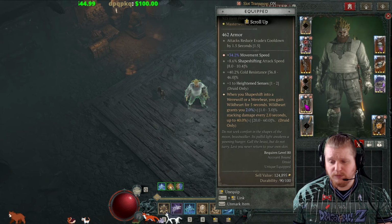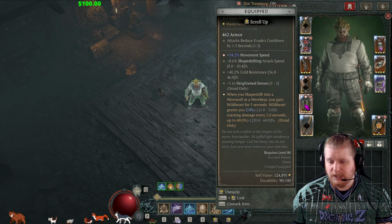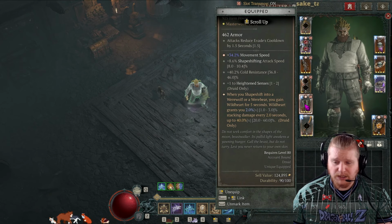The special flavor text on this says, "Do not seek comfort in the shapes of the moon, Beastwalker. Its pallid light awakens a yawning hunger. Call the beast, but do not tarry, lest you never return to your own skin."